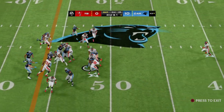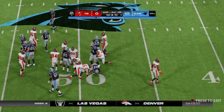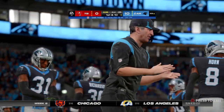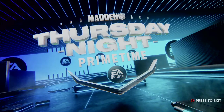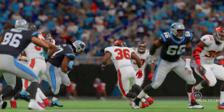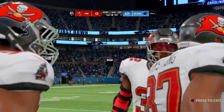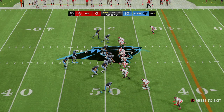Now a handoff running through the middle. And he'll get it into enemy territory just across midfield at the 49. That one a 1st down pickup of 8. Running lanes were at a premium in the first half, but he's able to find some room there, and he's hoping that that's a precursor of a big second half. Back-to-back good plays have them on the move on 1st down.